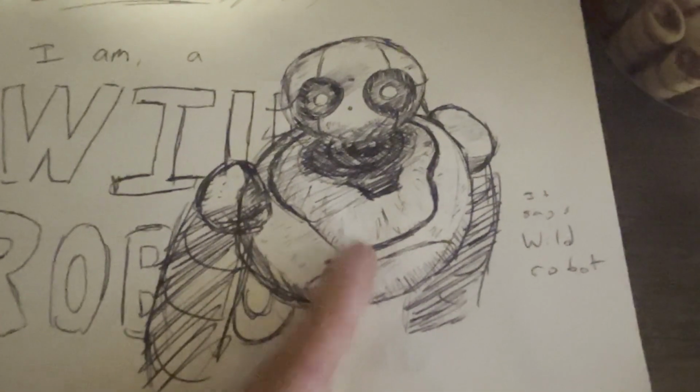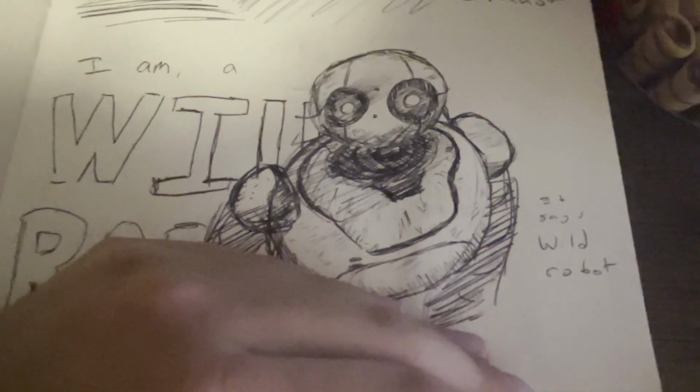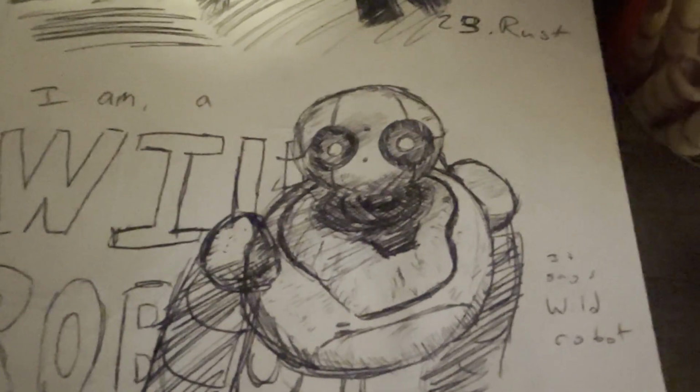I just redrew a frame of it. I think I did. I just made her kind of rusty because, you know. Yeah. Anyways, Expedition, like the cat.